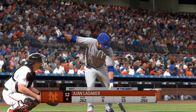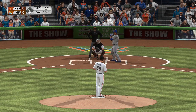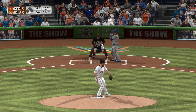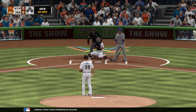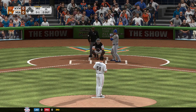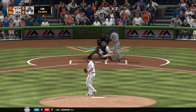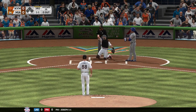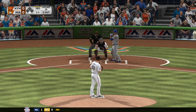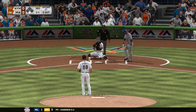So striding in, Juan Lagares. He enters play hitting in the .260s for the year. He's ready. Here's the first offering. Takes a high fastball for a strike. And the changeup just missed the inside corner. Ready to deal. Here's the 1-1. And this one runs a little too far in. Ball two.